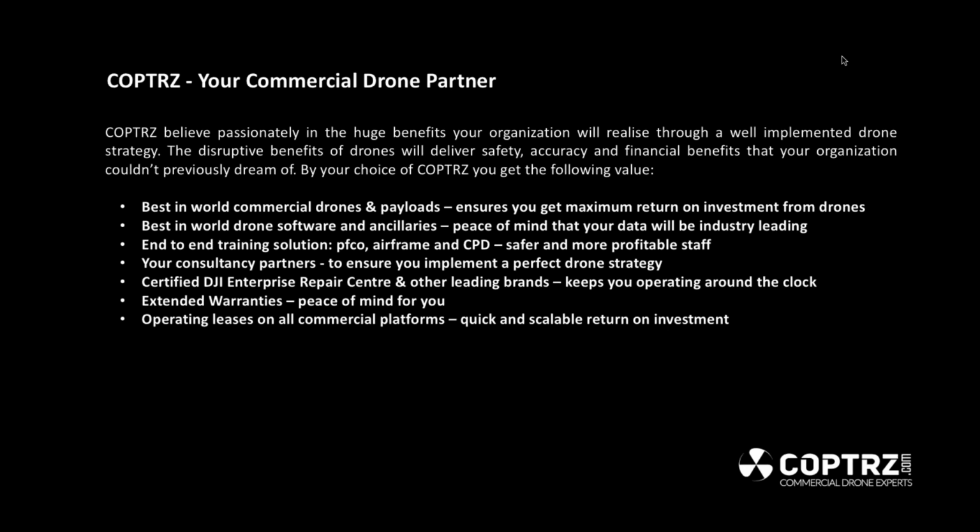and payloads, the software and ancillaries, and we give end-to-end training. We're an NQE, we're providing PfCO, but that should only be the start of it, and we're passionate about CPD, continuous personal development. This industry needs to go on a path of best practice, and so we are trained as well if not better than other industries, because there are obviously risks involved in this industry, and we need to show that everybody operating is operating to the highest possible standards.